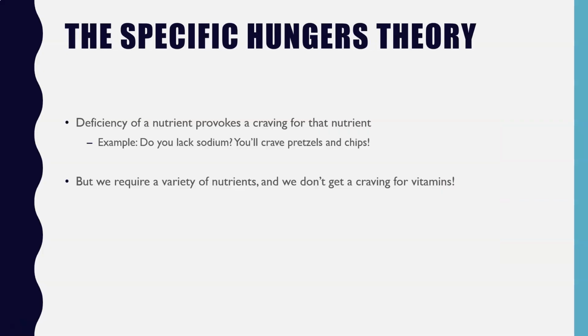So this kind of leads to the development of a theory known as the specific hungers theory. Basically the idea is that a deficiency of a nutrient will provoke a craving for that nutrient. So if you lack sodium, you'll want pretzels and chips and salty food. And on the surface, this doesn't seem like a bad idea. For example, it's often suggested that when you're running for over 45 minutes, you should probably get something really sweet in your system, some sugar to help your body get the energy that it needs. That could be Gatorade, that could be different types of sports gels.